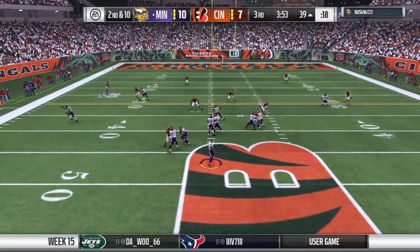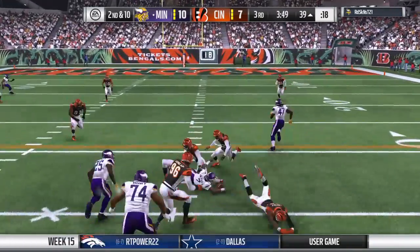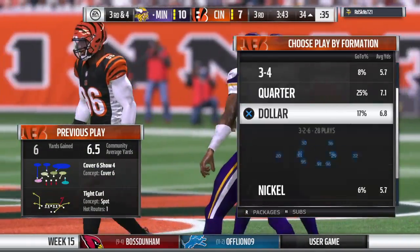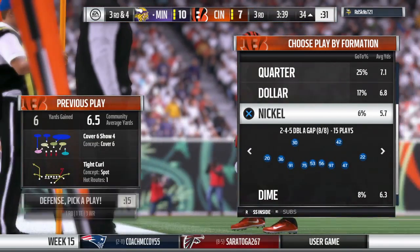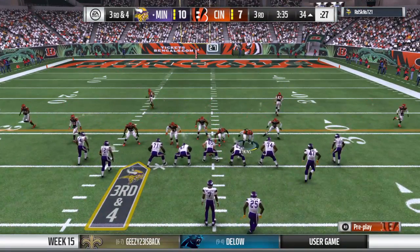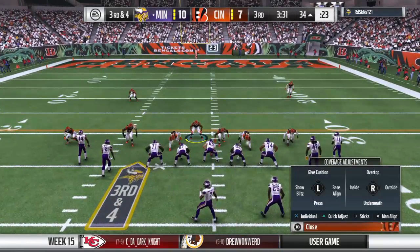He'll try again with the arm here on second down. Flush to his right. And some room to work. And avoids the contact by sliding. It'll be a gain of 6, and that'll bring up a third down. Partner, he was going through his progressions. Not there, not there. After about the third one, he decided he better pull it down and run for it. And he slides down and avoids the hit for good measure. And a nickel look here for the Bengals as they try to defend this on third.